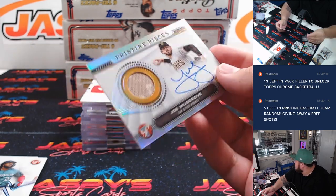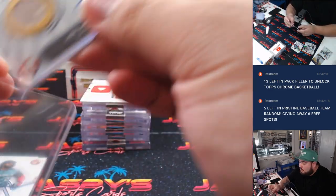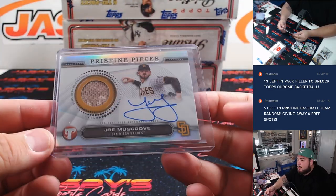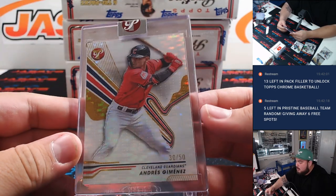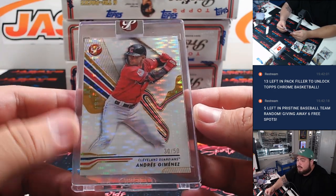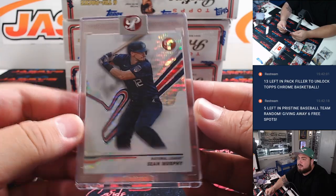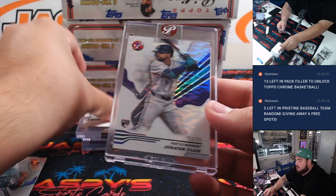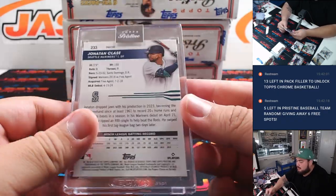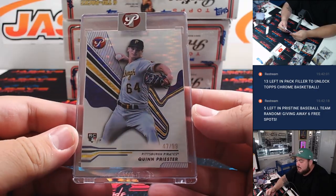Pristine Pieces. All right, first one here, we got Andrés Giménez for the Guardians /250. Guardians is going to Joseph. And we got a Sean Murphy for the Atlanta Braves and circulated. We got a Jonathan Clase /99 for Seattle. And we have a Quinn Priester /99 for the Pittsburgh Pirates.